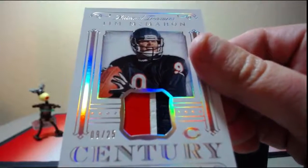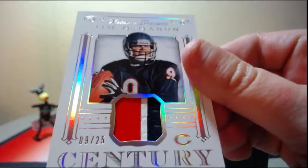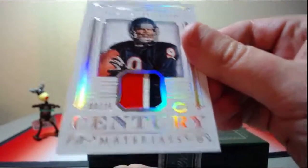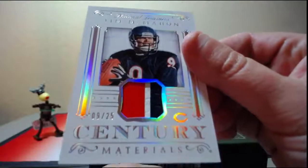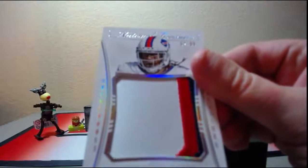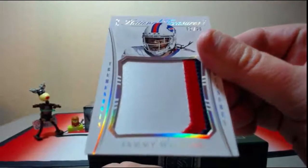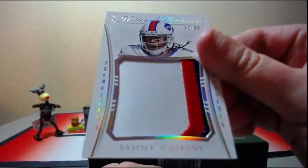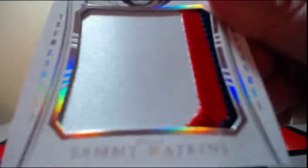Oh, no. He's going to cry. Yeah, but that's what 4x4 man was looking for. Not that guy. 9 of 25 for the Bears and Walters. Got him. Jumbo jersey patch, Sammy Watkins, 52/99 for the Bills and Jared. Three color patch. 4x4 man, you said you wanted Sammy. Sammy right here. Says Sammy.